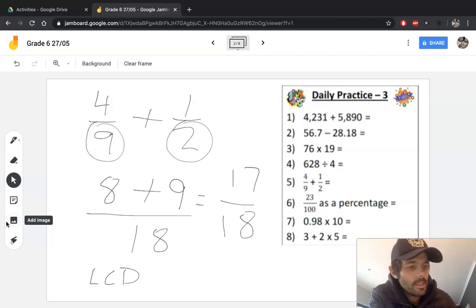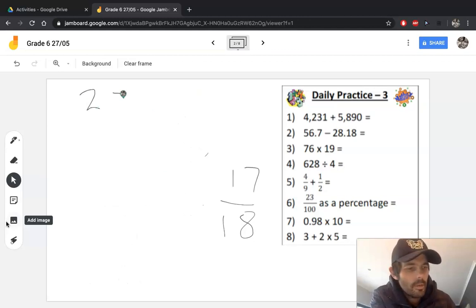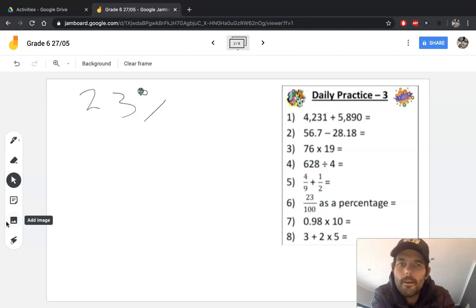Question 26, 23 over 100 as a percentage. So we should remember that percentage is out of 100. So 23 out of 100 is 23%. Okay.